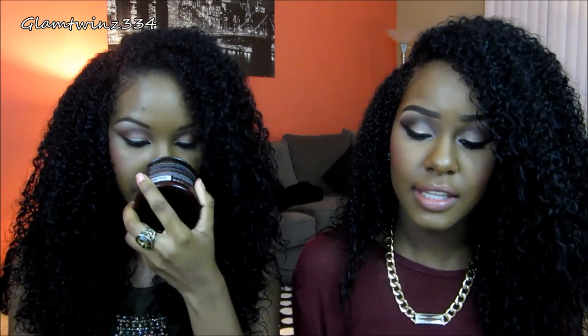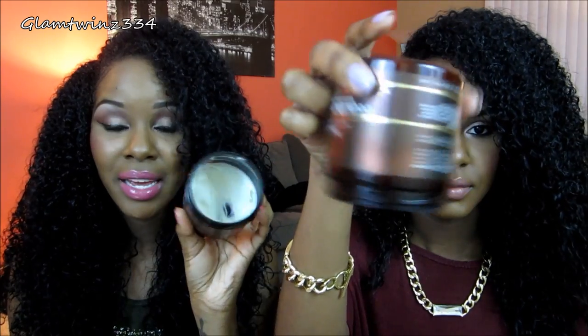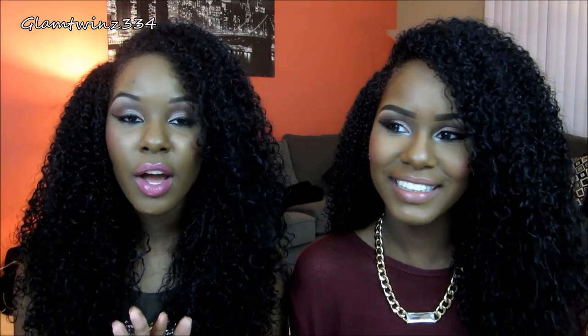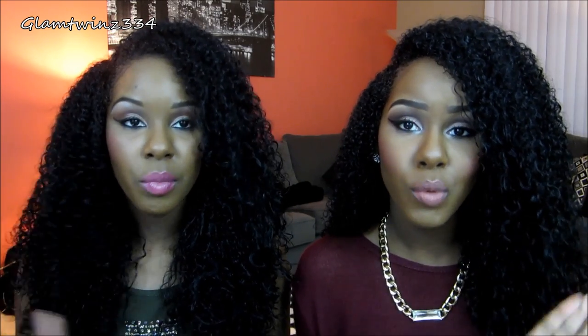It's very, very rich. It smells really, really good. It has a very sweet smell. And it's a cream, if you guys can see that, but a very thick cream. It's not watery at all. I love that about it because that's what drew me to this product. Because when it comes to your moisturizer, you don't need light. I don't care how fine your hair is, just use a smaller amount. When it comes to curly hair, you need all the moisture you can get. Yes, you do. And this stuff is amazing.